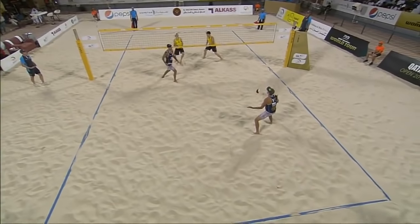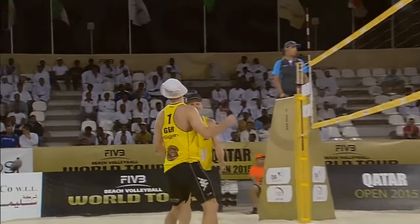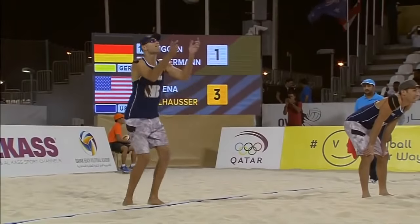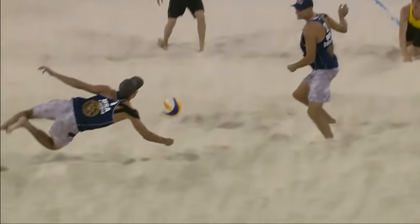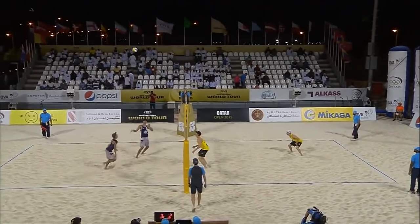Flüggen started with wonderful confidence, athleticism and accuracy with those attack hits, and he was able to maintain that kind of form throughout the set to leave Lucena and Dalhausser disappointed and needing to find a response yet again. They have fallen behind in three of their last four matches at this tournament, the Americans. They've come from behind to win all three of them. So that's the warning for Flüggen and Böckermann, as the Germans take the first set of this gold medal match.